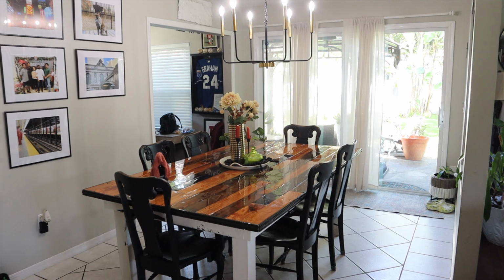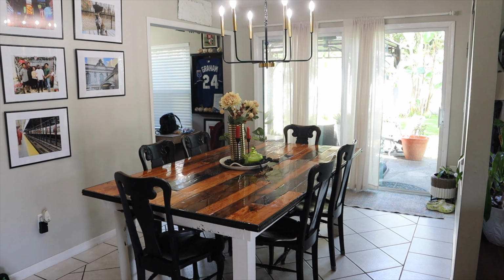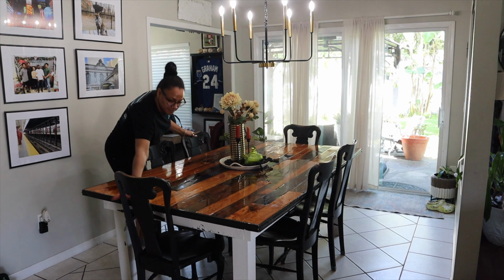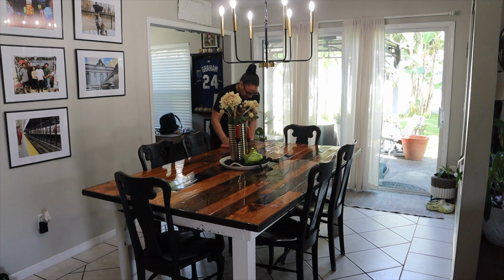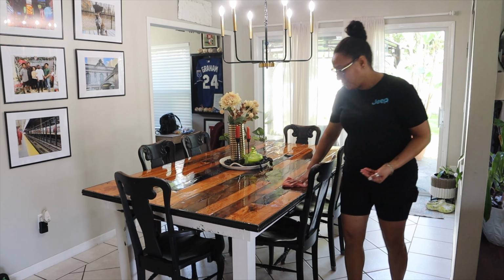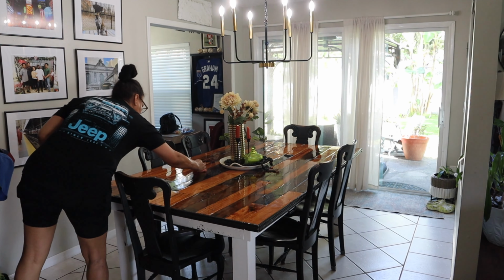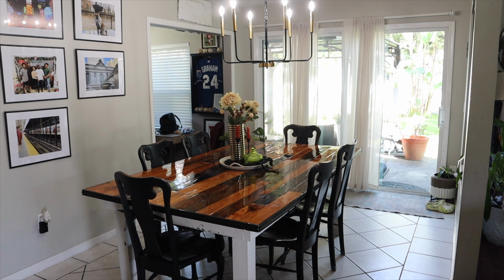So we're going to clean the sliding glass door, clear off this table, wipe down the table, and then also clear off the front storm door. His little Maxie boy likes to go and touch and put his little fingerprints, which I absolutely love. And he loves sitting at that door looking out at everyone and anyone that walks by.